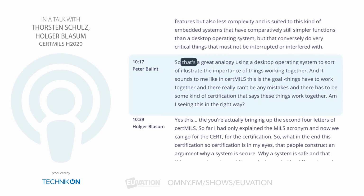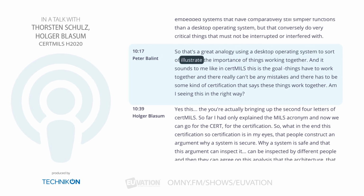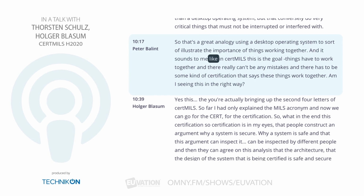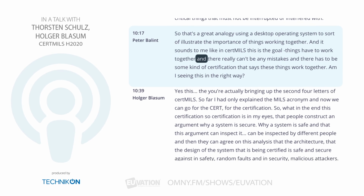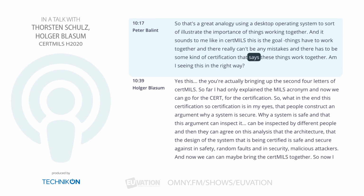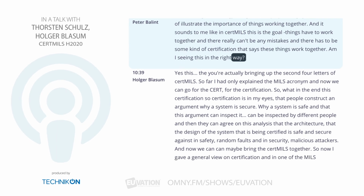So that's a great analogy, using a desktop operating system to illustrate the importance of things working together. And it sounds to me like in certMILS, this is the goal. Things have to work together, and there really can't be any mistakes. And there has to be some kind of certification that says these things work together. Am I seeing this in the right way?